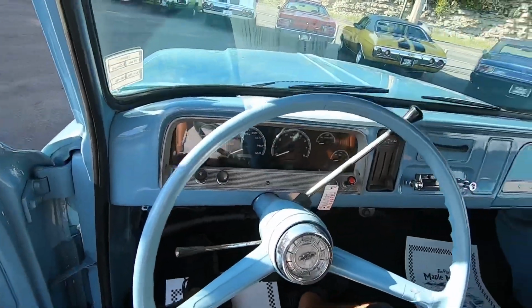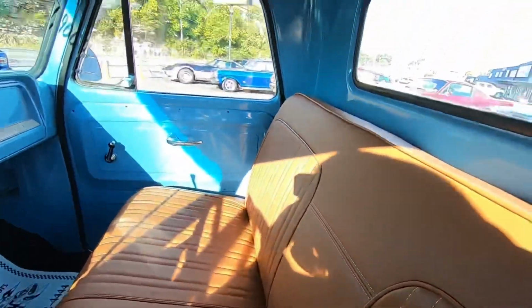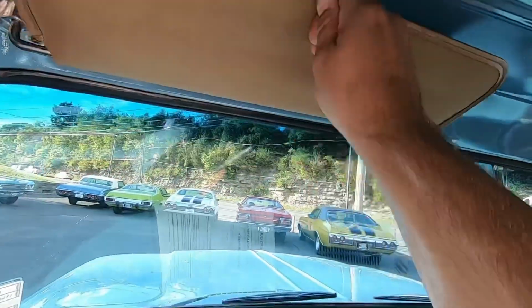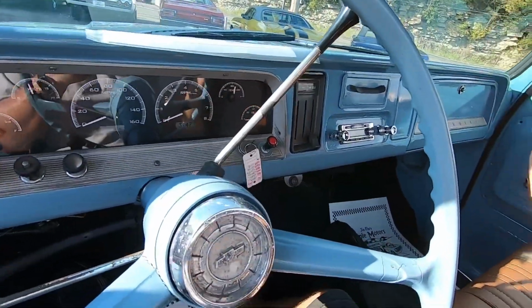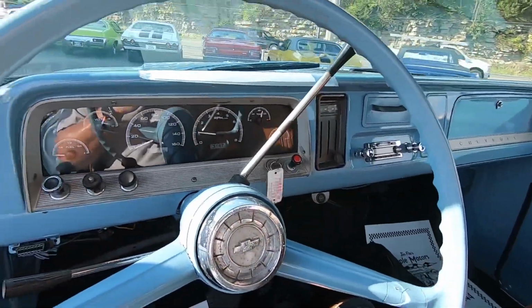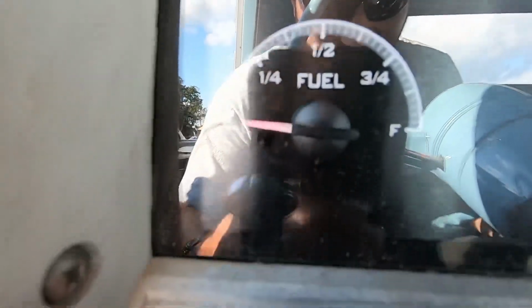Okay, so before we take off, I'm gonna look around the interior a little bit. I love the seat that they put in it. It looks pretty cool. You got a matching, one single matching visor. On these, you just turn the key. I listen to the fuel pump, and then I start it. Starts up good. Apparently we need gas. It says low fuel. Definitely need gas.